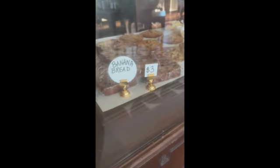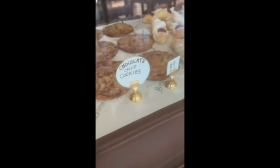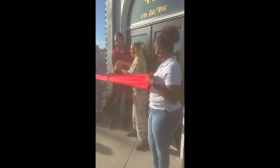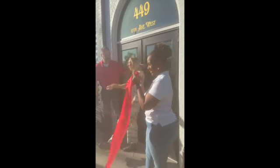We had our grand opening on October 4th, and the mayor came. He had a ribbon cutting ceremony and welcomed us to the community. He said a prayer over the building. It was really sweet, and it was just a special day that I'll never forget.